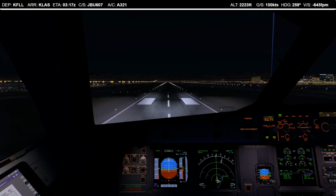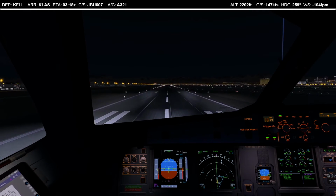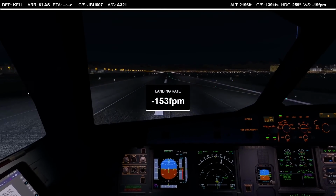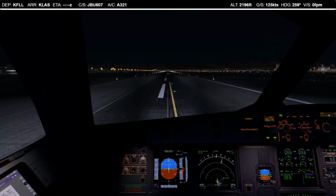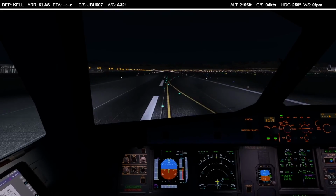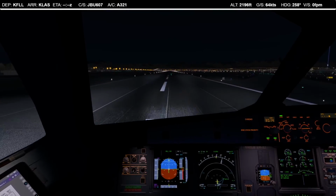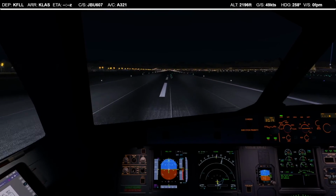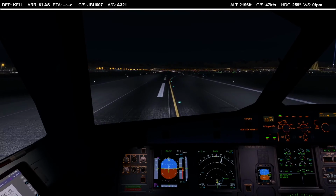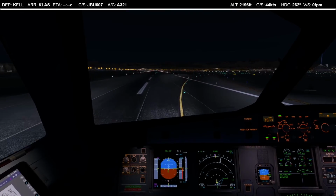40. 30. 20. Retard. 10. Retard. 5. A little bit of a long landing. Reverse. Yeah, that landing turned out to be a little bit too long, but we've made it, so it's fine. 60 knots, manual braking, idle forward. Alright, welcome to Vegas, ladies and gentlemen.